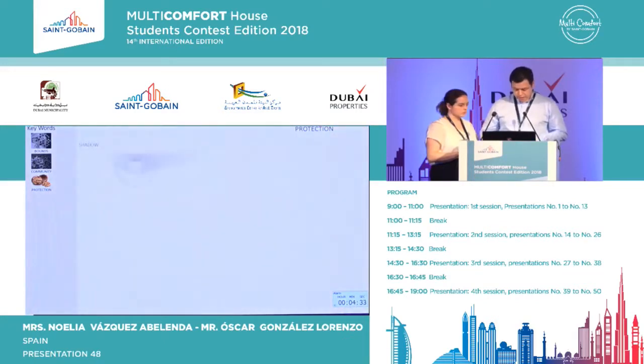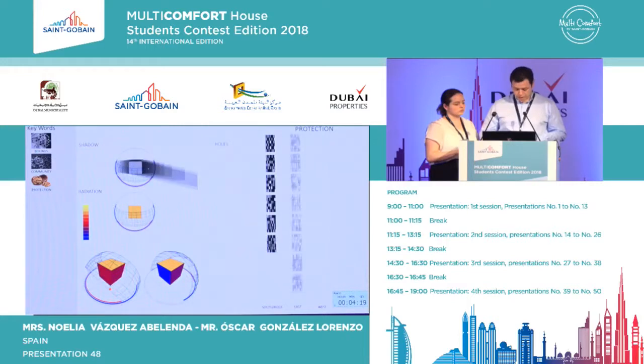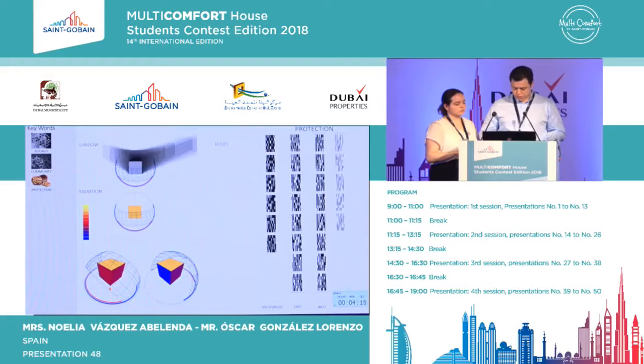A cell that we designed considering the radiation and the impact of the sun on the area. We designed this cell as a lattice work with different patterns according to the radiation percentage, according to the orientation of the faces. A permeable protection that gives shade and gets lower inner temperature.